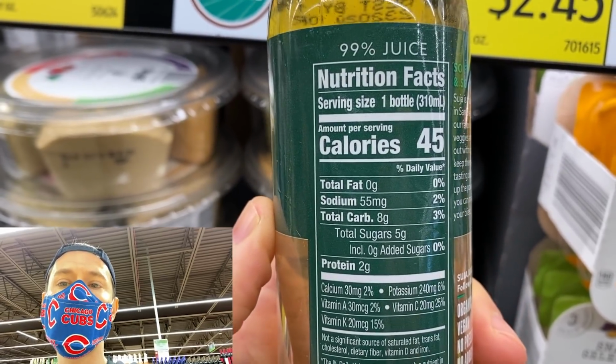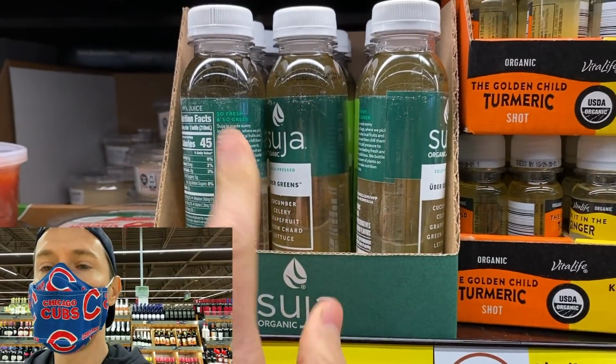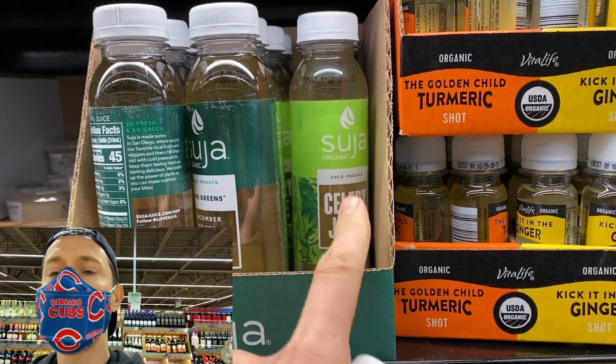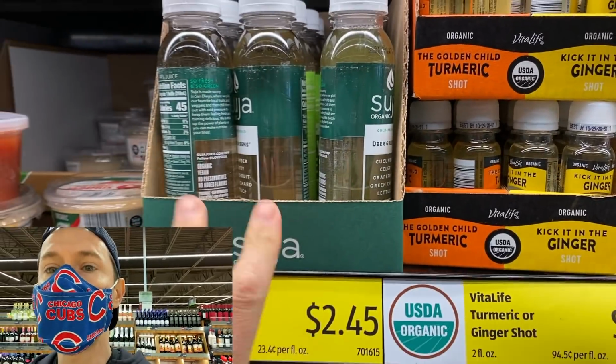Look at the sugars too. 5 grams of total sugar. When you have something like an apple juice or an orange juice, there's like 25 grams of natural sugar, but it's still sugar and it's highly pasteurized. If you want, you can cut this with a little bit of orange juice, but Suja also makes other flavors that are slightly sweeter, but this is the kind of stuff you want to give your kids. Celery juice, I'm not a huge fan of in terms of the whole diet thing. It still is good for you, but this is the stuff you want to do.